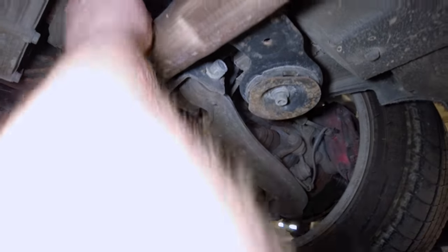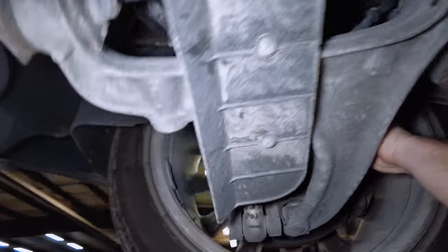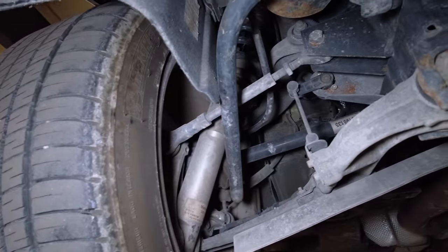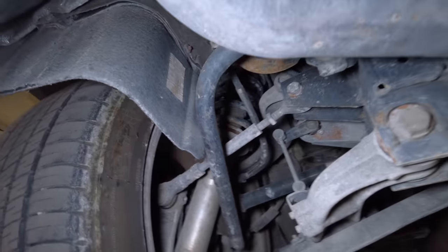Check our CV boots. This one's good. That one's good. Sway bar link is good. The strut is nice and dry. Our ride height sensor is all connected and doing well.